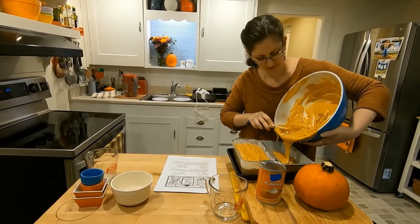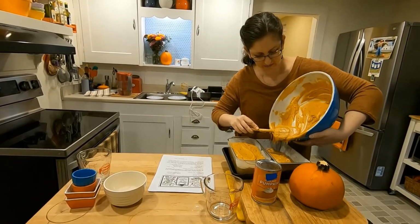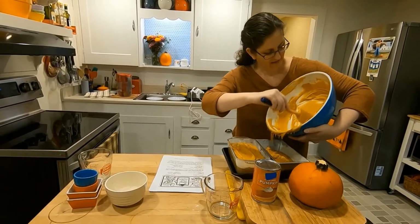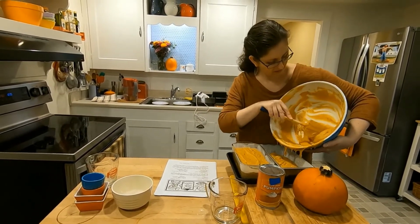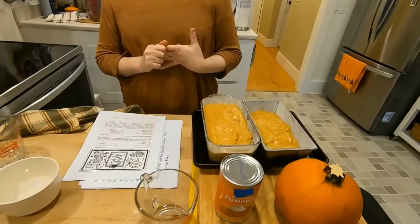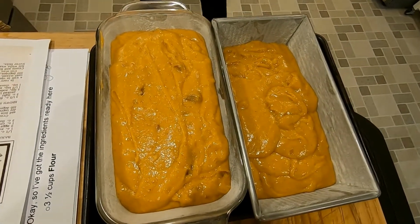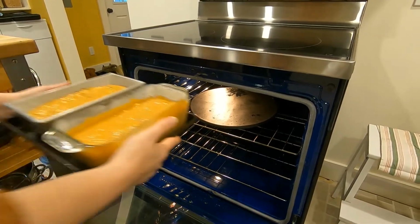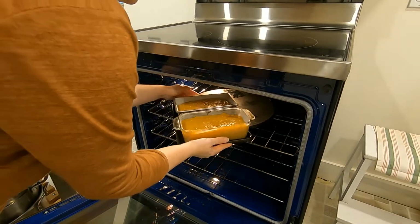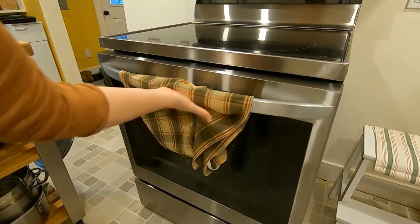There's definitely a lot of batter here, and it is a great color. I'm really loving that. Really gives you that pumpkin-y feel to it. Hopefully it's good, because the last line on the recipe says never fails. And of course, as a non-experienced baker, I'm really hoping that's true, and that it's going to taste good.